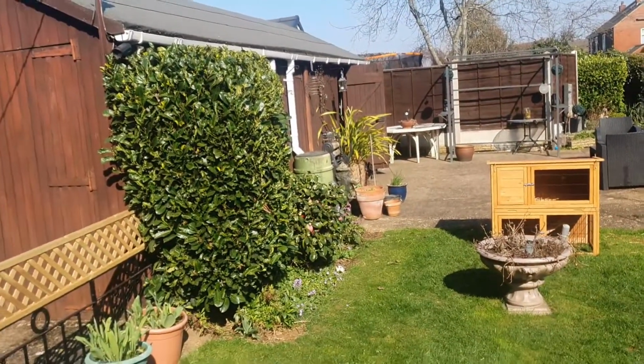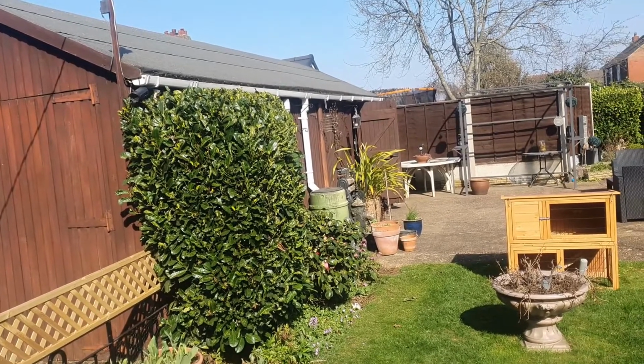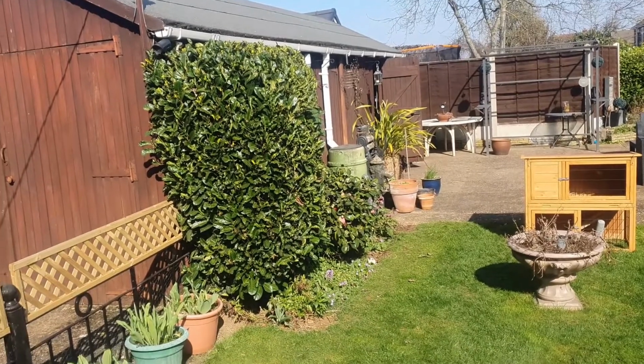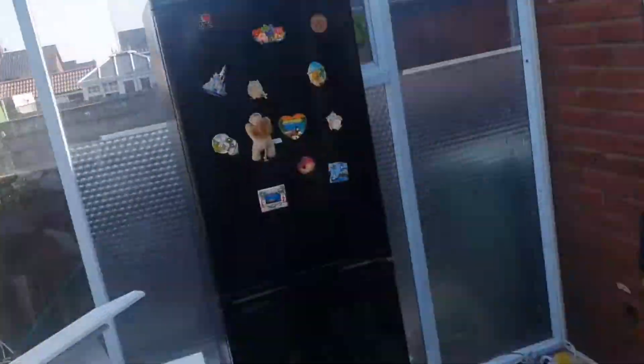There's also the garage to do, where he's going to put outside sockets and also moving the switch, because the switch is currently in the middle of the garage for the lights. So he's going to move it towards the door that's open over there, so when you walk in you can actually turn the light on.